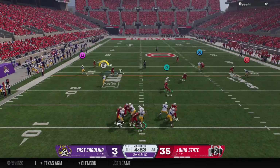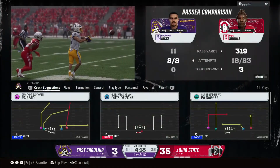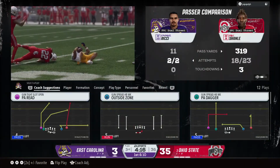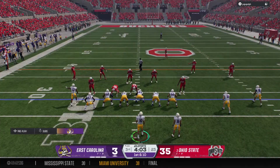Looking to fire. Blasted as he lets it go. Makes the catch. It's Castro. Brought down at the 28, but it's a 10-yard gain. Offense has it at the 28 on first down.